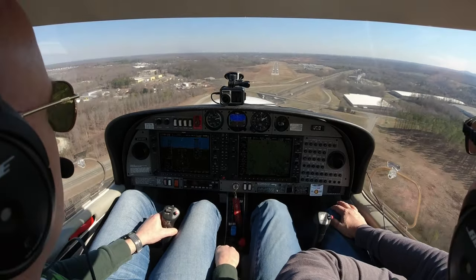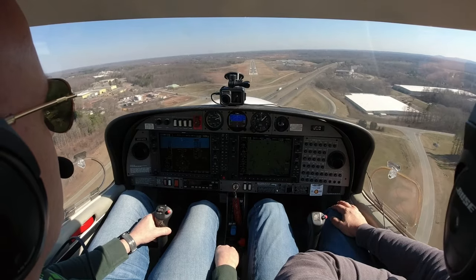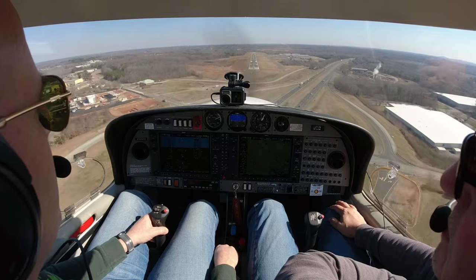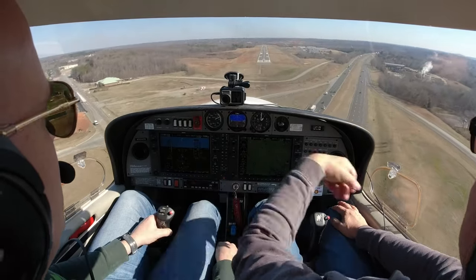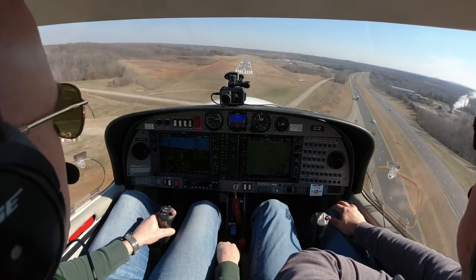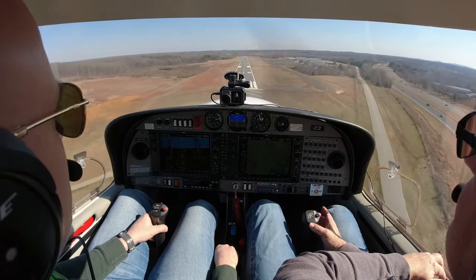You might not need power, right? Yeah. My aiming point is the numbers. I like how that's pretty stabilized in my view right now. Little sink right there. Getting a little slow. Power come off with the power, that ballooned a little bit there. Ballooned a lot right there.